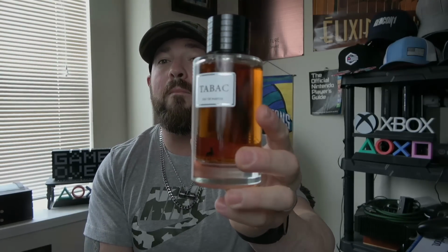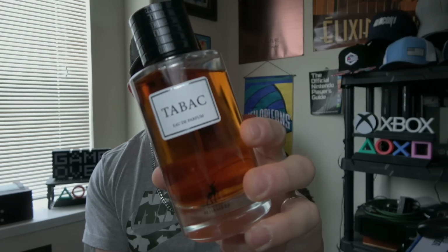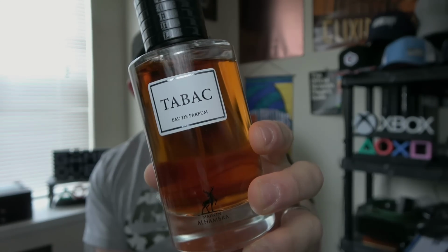But evenings out and then cooler weather as a whole, daytime or nighttime, this is magnificent if you're into tobacco fragrances. I need to try Dior's original to this because the clone is top-notch. It smells incredible. Like I said, fruits, honey, and tobacco. It's that simple. It's warm and ambery as it dries. And it's a monster performer. I don't know what more you could ask for in the sub $30 price point. It's a banger, and it's definitely worth getting. Again, that's Maison Alhambra Tabac.